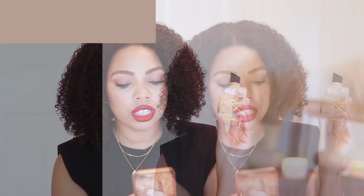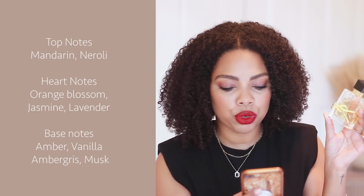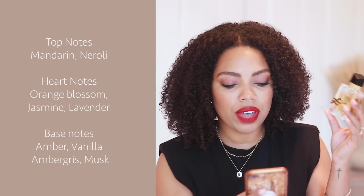Libre was created in 2019 by two perfumers. Actually, it's Anne Flipo and Carlos Benaïm. I hope I'm saying the names right. Those are the two that created this fragrance. In the top notes we have mandarin and neroli, so it's definitely fresh and airy. Heart notes, we have orange blossom, jasmine, and lavender. Beautiful notes. And then the base notes, we have amber, vanilla, ambergris, and musk.